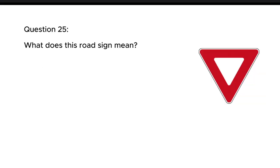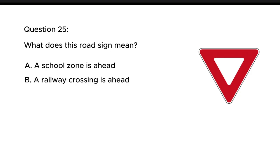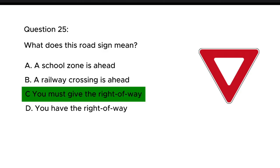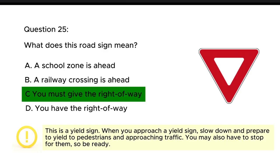What does this road sign mean? A. A school zone is ahead. B. A railway crossing is ahead. C. You must give the right of way. D. You have the right of way. The answer is C. You must give the right of way. This is a yield sign. When you approach a yield sign, slow down and prepare to yield to pedestrians and approaching traffic. You may also have to stop for them, so be ready.